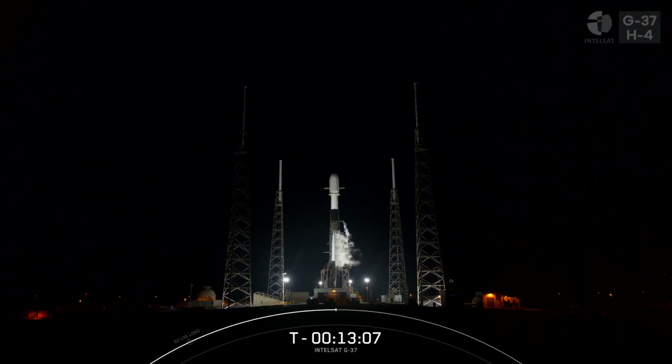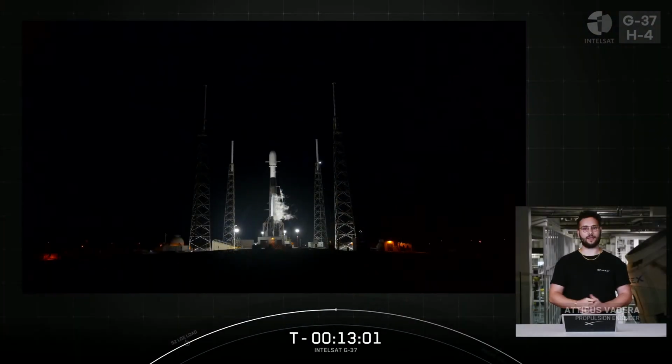Hello, and welcome to SpaceX's 52nd launch of the year for the Intelsat G37 mission. My name is Atticus Federa, and I'm a propulsion engineer here at SpaceX headquarters in Hawthorne, California. The Falcon 9 rocket on screen is vertical at Space Launch Complex 40 in Florida, and we are awaiting liftoff at 1 a.m. Eastern Time from Florida.